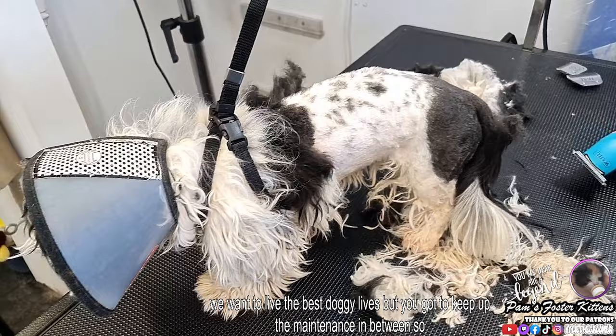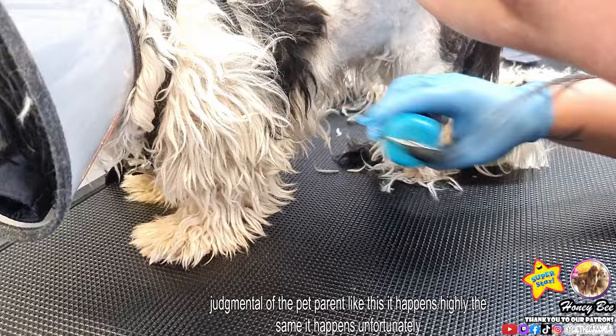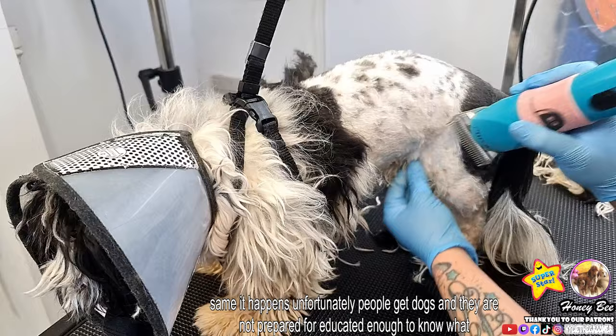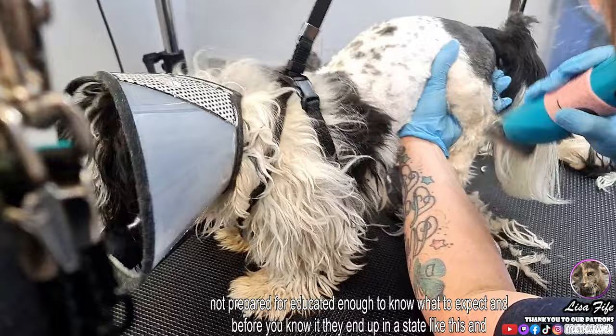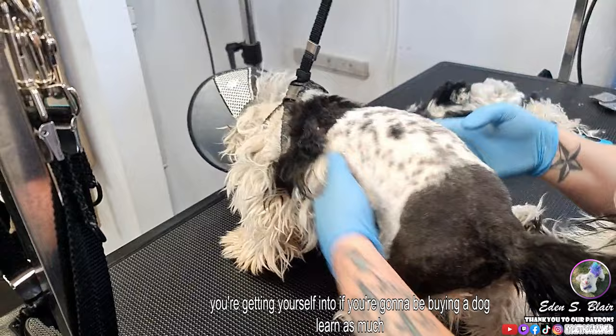Just shave them. As much as I want to be judgmental of the pet parent, like, how could you let your dog get like this? It happens. Kylie, the shave-down queen, saved the day. People get dogs and they are not prepared for or educated enough to know what to expect, and before you know it, they end up in a state like this. Some of us go down the route of learning the hard way. The way to prevent that is to always research what you're getting yourself into. If you're going to buy a dog, learn as much as you can about that breed prior to getting them.